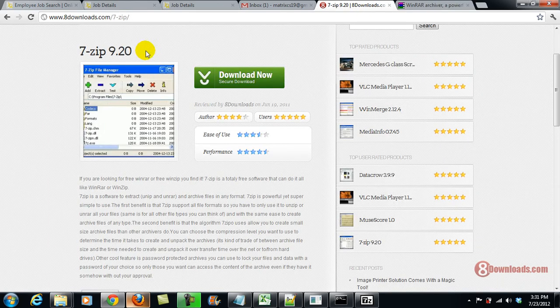Now with 7-Zip, it's free. Just go to 8downloads.com/7-zip, and then you can download it and it's free.